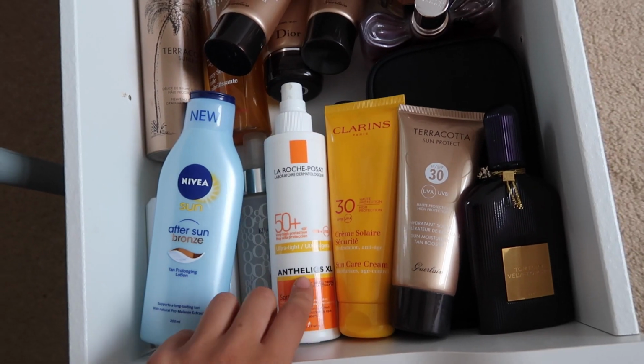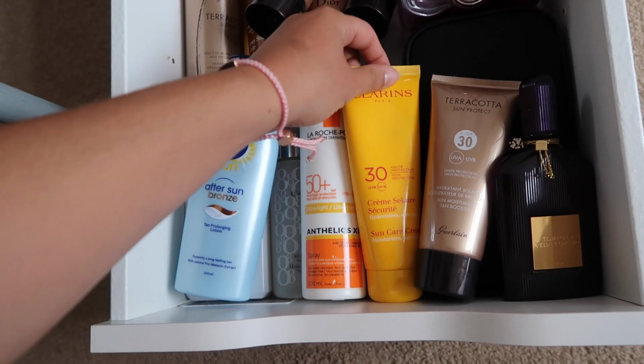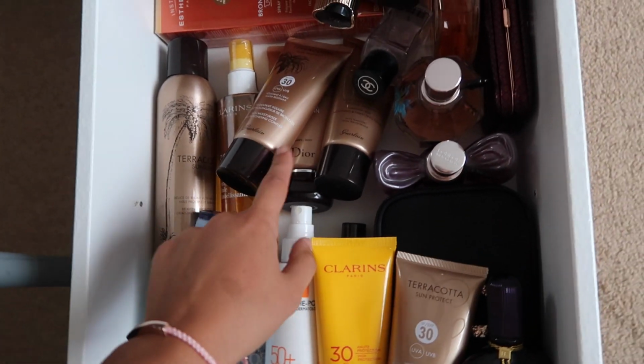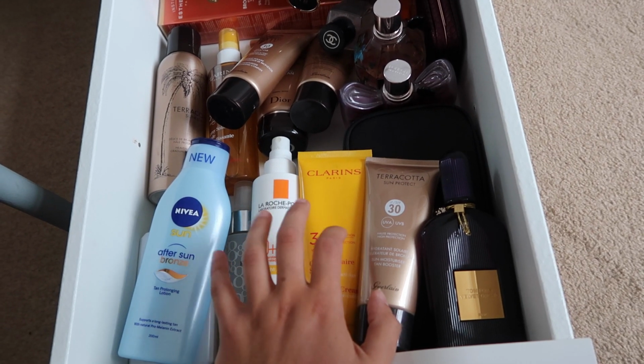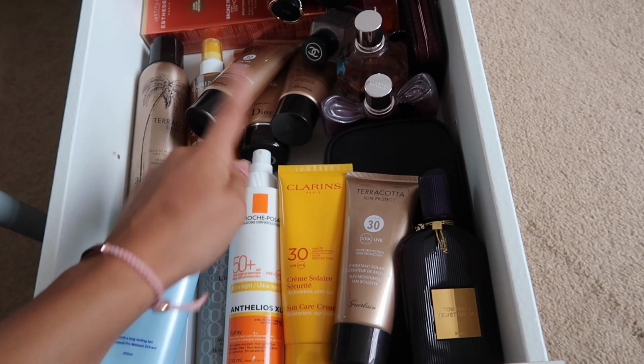I've got the La Roche-Posay SPF 50. This is the Anthelios XL Clarins sun care cream. I always give this one to my boyfriend, especially when I don't want to give him my Guerlain ones. I always give him this one because I really like this. He uses quite a lot of sun cream and his skin's a lot more sensitive than mine, so we cover him in sun cream, so this stuff gets used up really quick if he uses it.